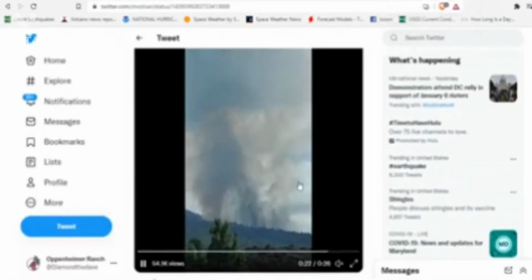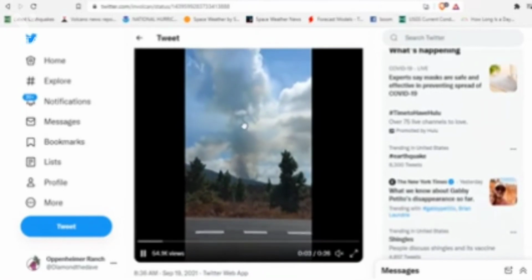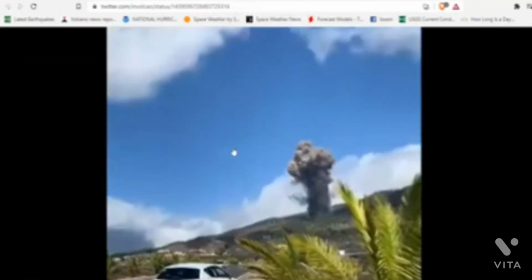And here we have some more. The eruption just beginning in La Palma. These images have been recorded by Volcano personnel. And so after that initial blast, it's calmed down at that vent. So that's the first puff coming from the mountain. And luckily, it was a small one.